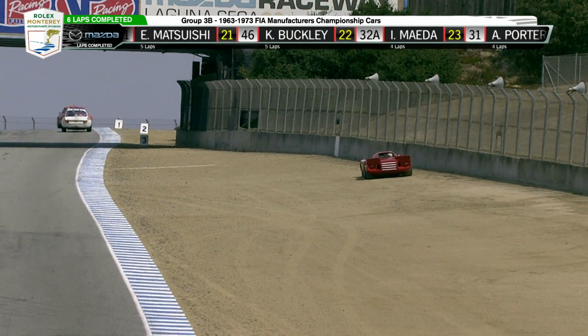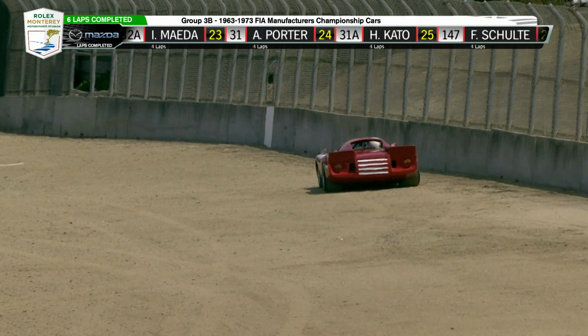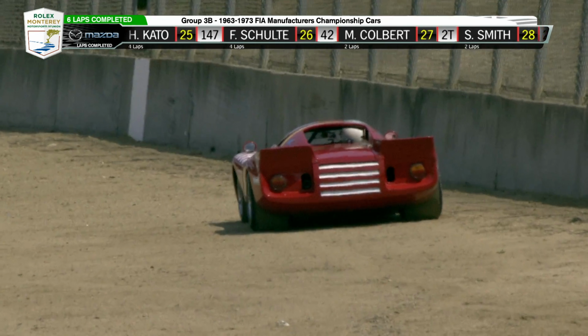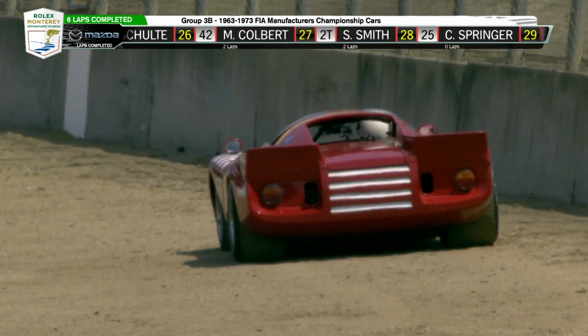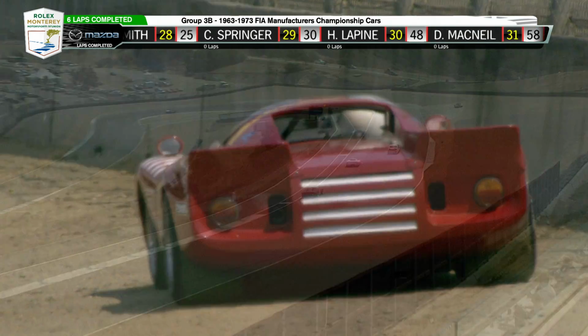And there between turn 5 and 6, one of those two Chevron coupes, one of those B16s, has come to grief. They were having a great battle, those two cars. Yep. Good looking machines. Out of harm's way there, pretty much.